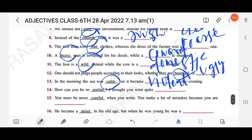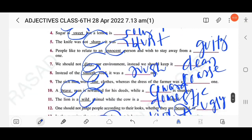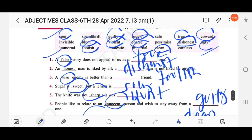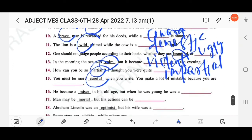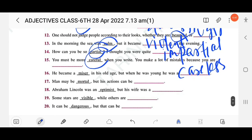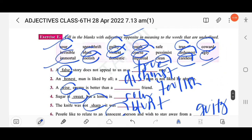Then next here, how can you be so partial? I thought you were quite impartial, opposite impartial. Okay, impartial here. Here you have to write impartial. Then next, you must be more careful when you write. You make a lot of mistakes because you are careless. Here careless. Then next, man may be mortal, but his actions can be immortal. Okay, mortal here, immortal.